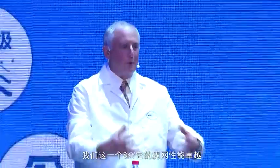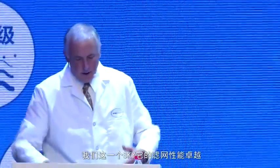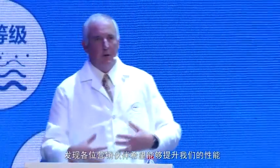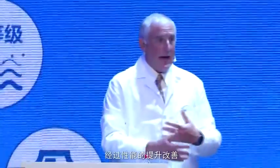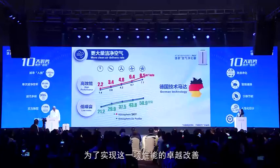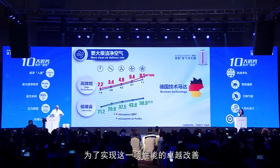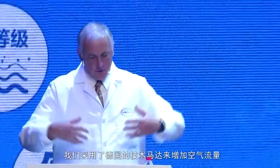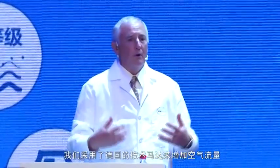All right, with this high-performance filtration package we have here, we have increased the amount of clean air we can provide. The market research told us ABOs were looking for an increased performance of 20%. So we can now have our output at 510 cubic meters of clean air per hour. To do this, we used our partner with our motor in Germany to develop an even more highly efficient motor than what was in the previous unit.